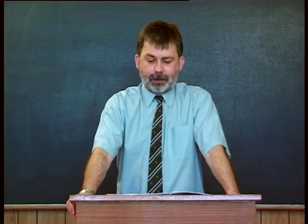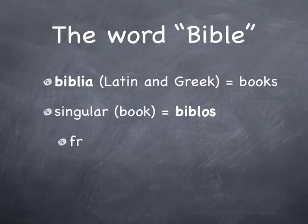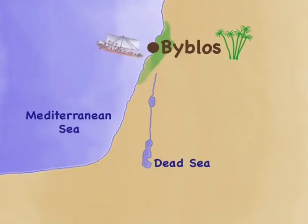Our English word Bible came to us through a French word that was derived from the Latin biblia, which in turn came from the Greek biblia, meaning books, plural. The singular, book, is biblos, which comes from the word bublos, papyrus, which is named after the Phoenician city Byblos, modern Jubail, which was an important centre for the export of papyrus.